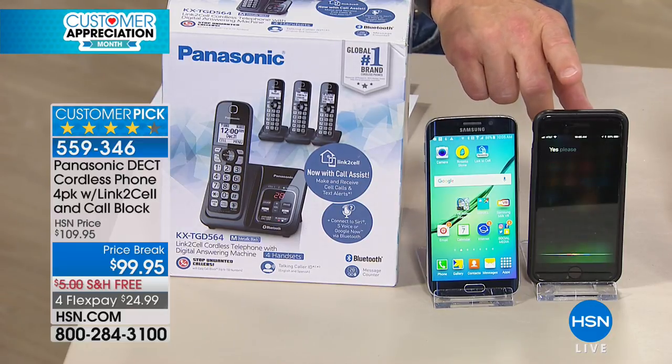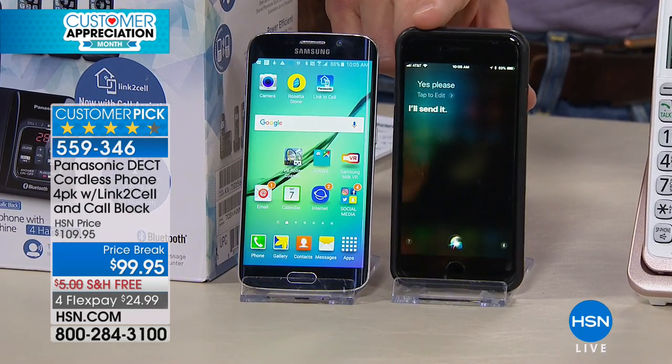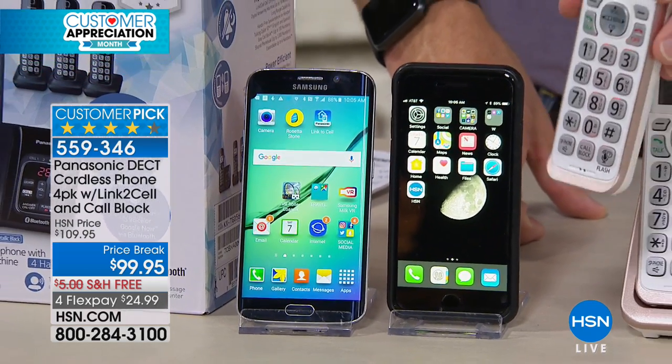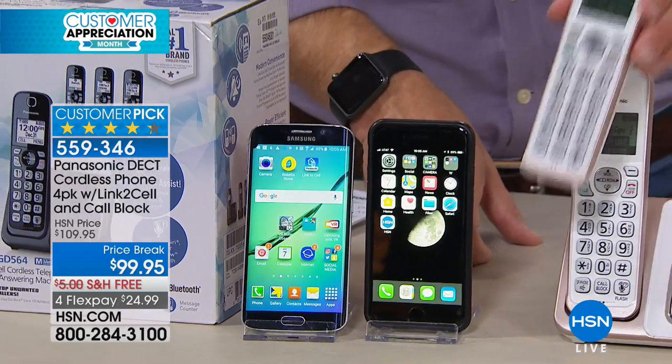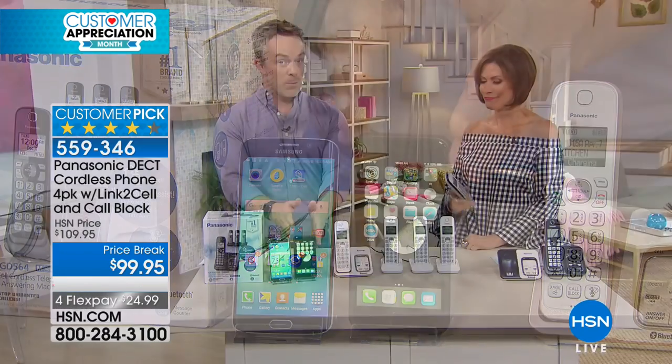Yes, please. I was able to send a text message from my cell phone plan, from the convenience of wherever I had my handset. That's Panasonic giving us connectivity, which is great, but it's also giving us just user-friendly options. Before, we had to have the cell phone with us everywhere we went. Now it's throughout the house. Now I have my landline throughout the house.